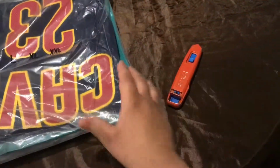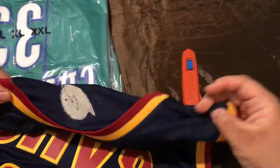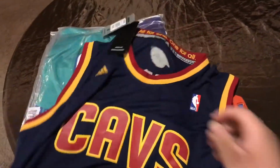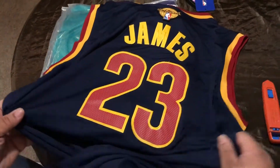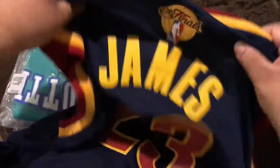All right. So we got some little heat in this package. You see we got the Cavs jersey. See it say all for one, one for all on the collar of it. You got that 23, baby. Got that 23 jersey. See it got the 2X. You got the length plus two. Adidas Swingman jersey. Get the back, you know that's James. But this is what makes this jersey stand out right here. She got me the joint with the finals patch on it. This is what makes this jersey stand out.